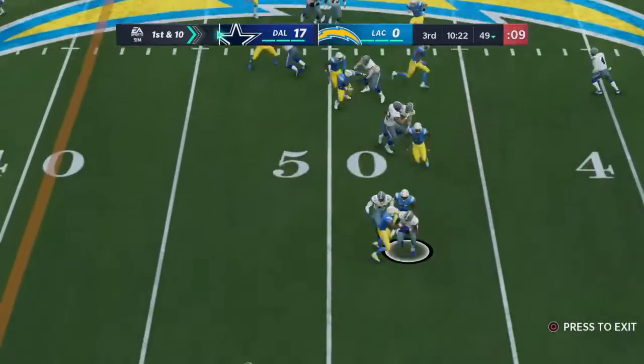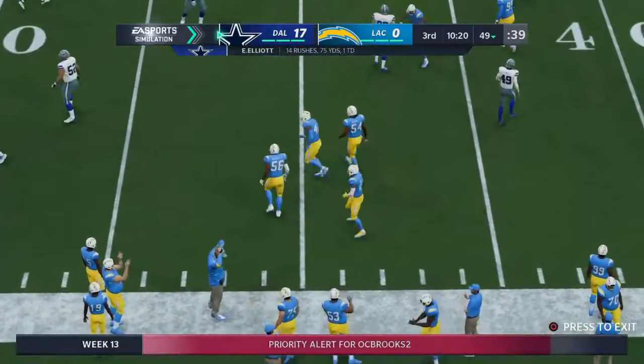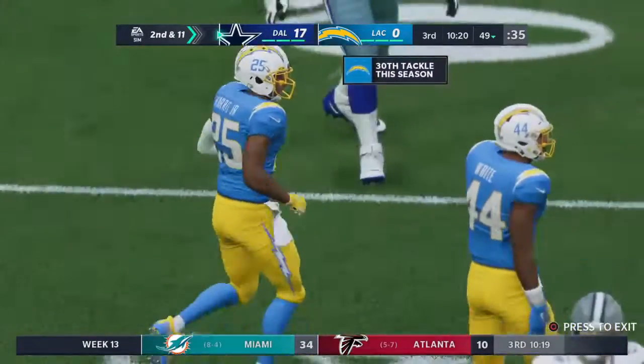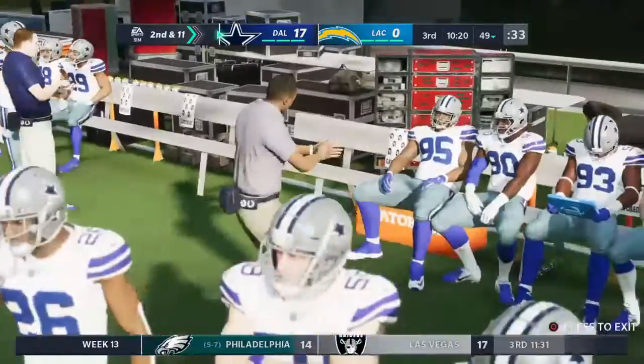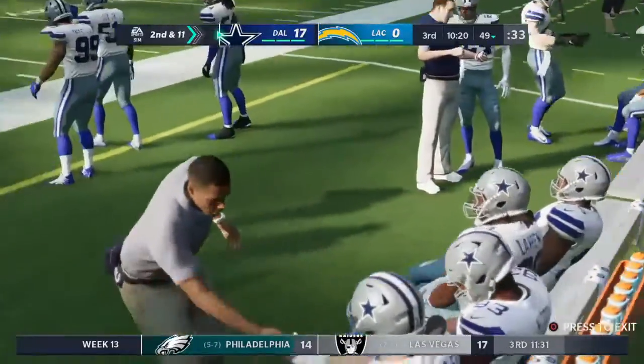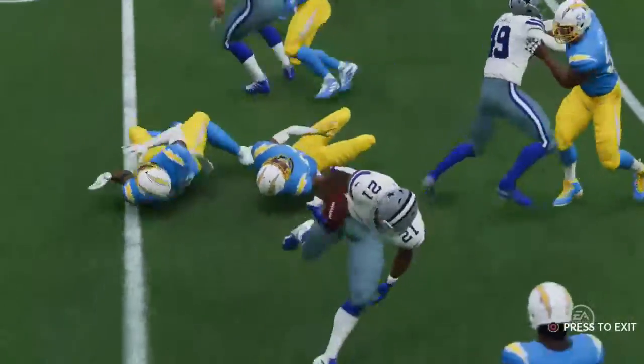On first down, Elliott. He'll lose a yard there, and it's 2nd and 11. That's just running the ball 101 because too much east-west, not enough north-south. Got to get upfield, don't you? They just kept stringing him out before he knew it. He'd hit the sideline.